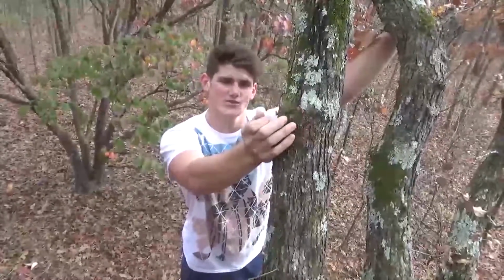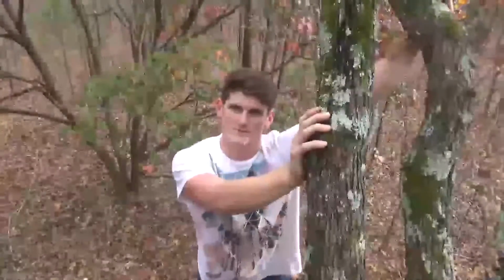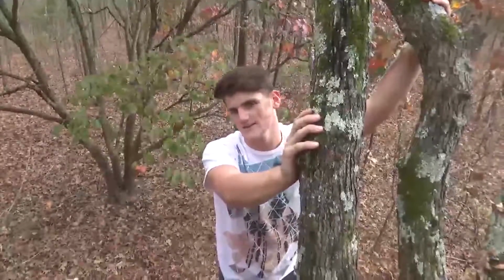So the tree that we're in right now is, I'd say, about 90 years old maybe. And the size of them, you know, they can grow between 60 to 75 feet tall. That's pretty tall.